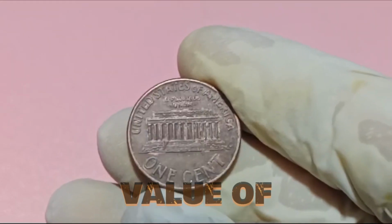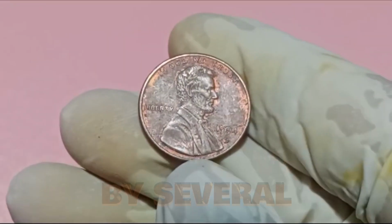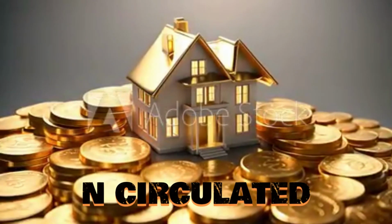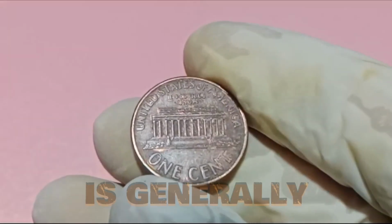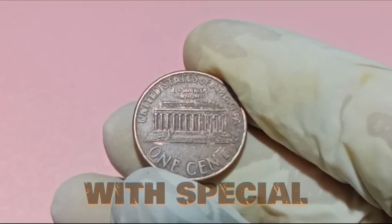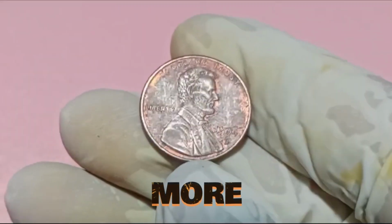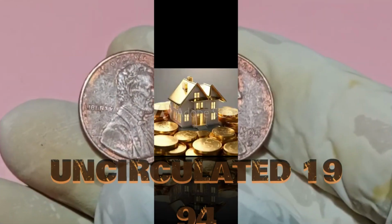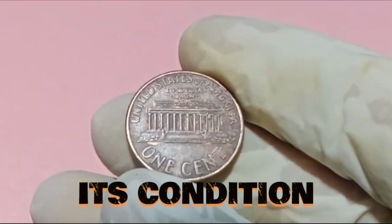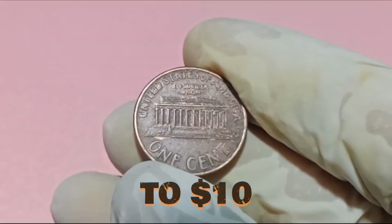Now, let's talk about the value of the 1994 D Lincoln Cent. As with any coin, its value is determined by several factors, including rarity, condition, and demand among collectors. In circulated condition, the 1994 D cent is generally worth its face value, 1 cent. However, uncirculated coins and those with special characteristics, such as errors or high-grade mint state conditions, can be worth considerably more. For example, a standard uncirculated 1994 D cent may sell for anywhere from 30 cents to $2, depending on its condition. However, if the coin is graded as MS65 or higher, its value can increase to $10 or more.